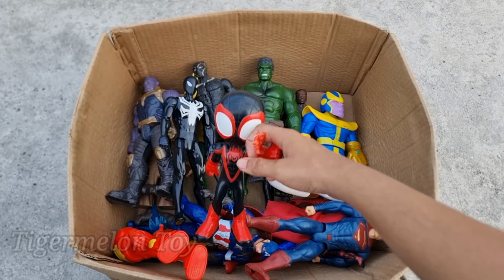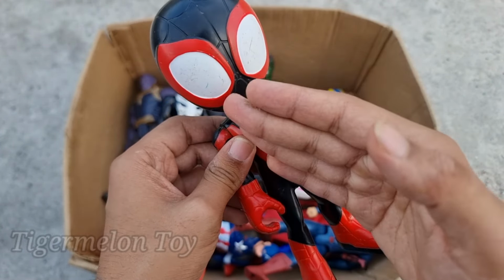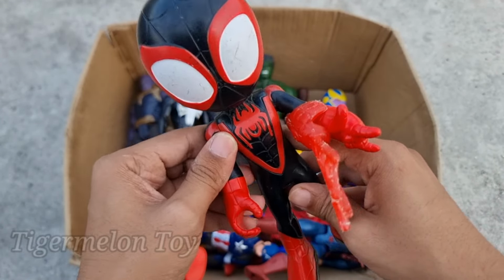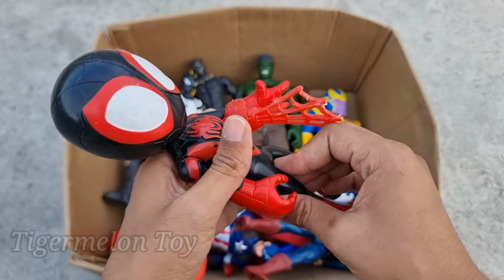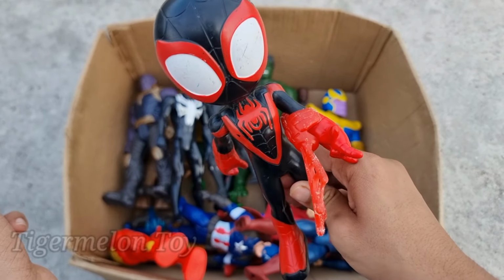Now, who is this one, guys? Oh, guys, look at him. Wow, he's so cute. Look at the huge eyes, guys. Look at the red and black color suit. Look at the webs. He's such a cool and amazing superhero, guys. The red and black color costume superhero. This is the amazing Spider-Man, Miles Morales.